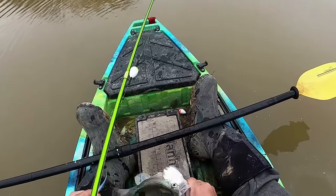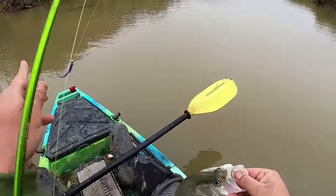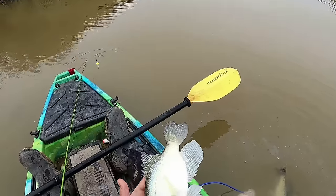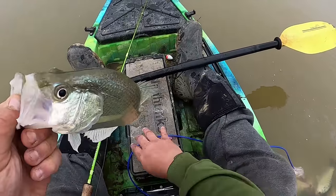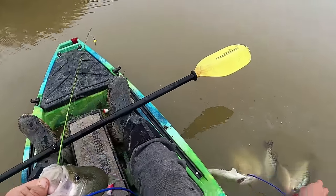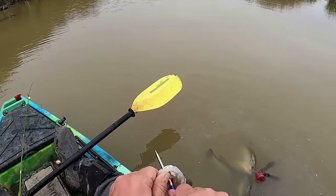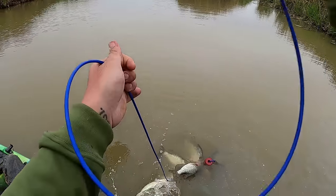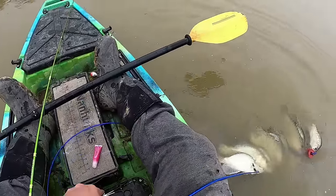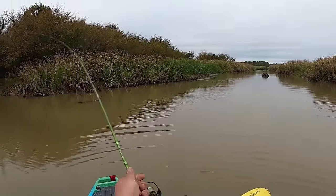Look at that, guys. Oh, man. I mean, that's a solid 12-incher. Solid 12-inch crappie, guys. I just threw it in the water. I didn't even move it. I did not even move the bait. All right, guys. I just counted a while ago off camera. I'm pretty sure that's 15. That's 15 crappie right there. Let's keep on going. That was insane.